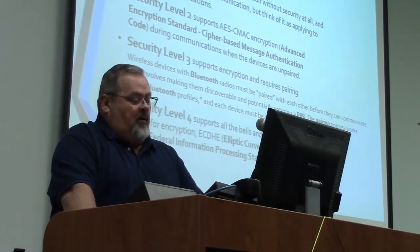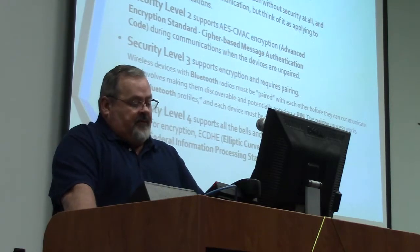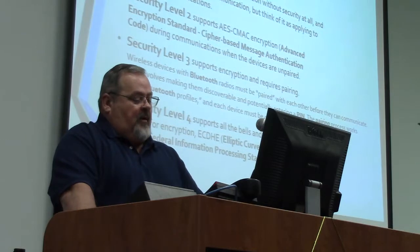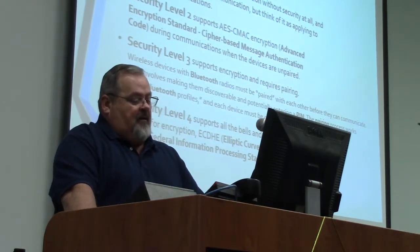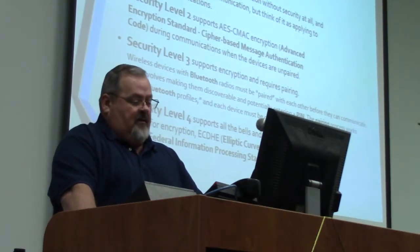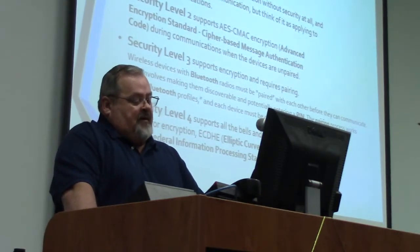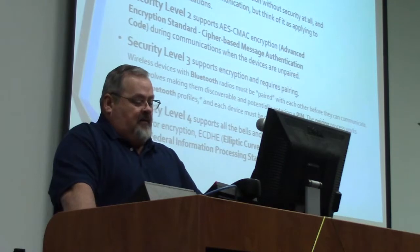Security level 4 supports all the bells and whistles, and instead of AES-CMAC for encryption, it uses elliptic curve Diffie-Hellman, which is also Federal Information Processing Standard compliant. It uses a standard.